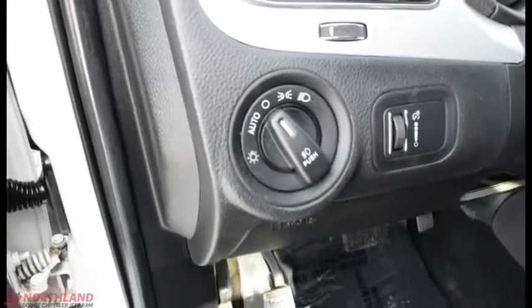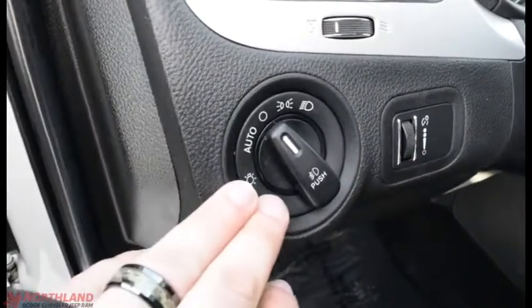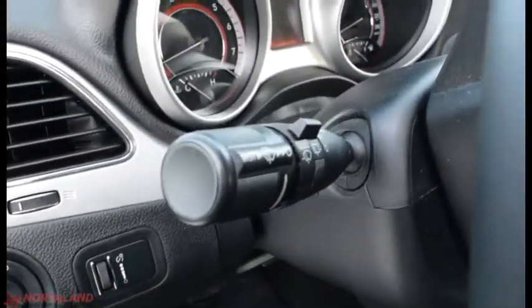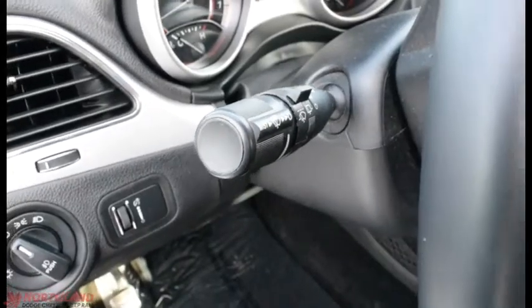And then up here we do have the controls over our lights, or auto, off, daytime running lights, and low beams, as well as our fog lights there, in-cabin light control there. And then up here we have the controls over the turning signals, the windshield wipers, and the high beams.